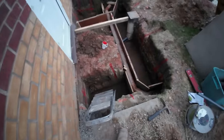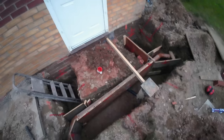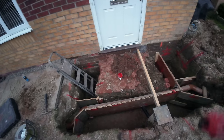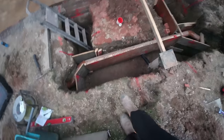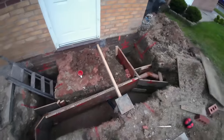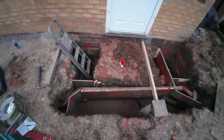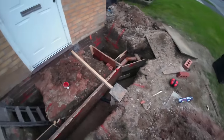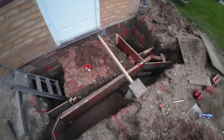Believe it or not, that labyrinth that you see is our fully set out foundation, complete with levels all over the place. We've screwed in here into the boards, and obviously our traditional nails in the dirt. But yeah, there we go. That was a nightmare. I need to sugarcoat it. Look at it.